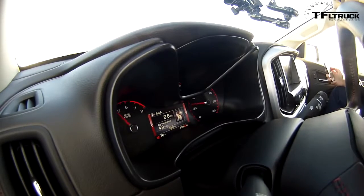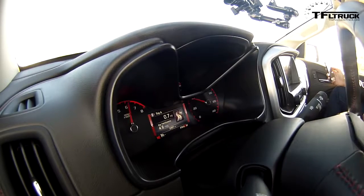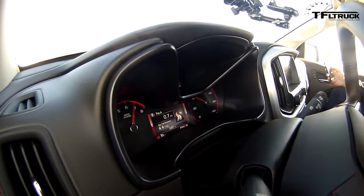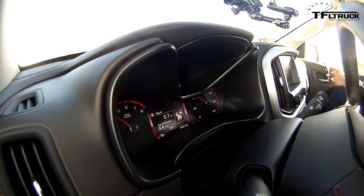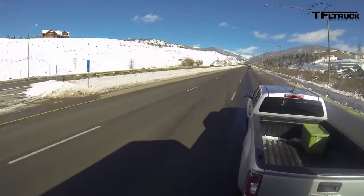Whoa, you got a floor? 45, 5,000 RPM, 5,500 RPM, 6,000, 65, 68. We redlined at 68. Are we in tow haul? We were the last time. Now we are. Good. All right.